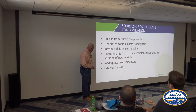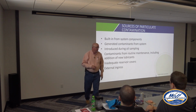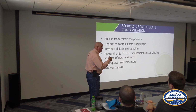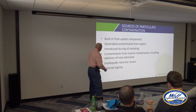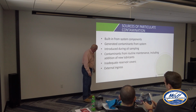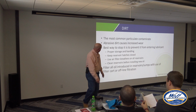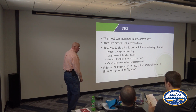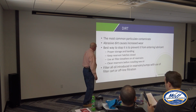Contaminants from routine maintenance, including addition of new lubricants. Anytime you transfer a lubricant, let's say you move it from the drum to the pail to maybe a pitcher and pour it in, every time you transfer that, you open it up to contaminants. Inadequate reservoir covers and external ingress. Now, it's the most common particulate, and it causes increased wear. And the best way to stop it is to prevent it. Let's keep it out of there.